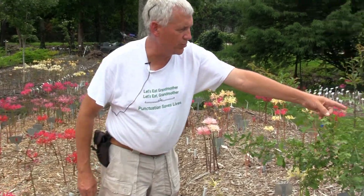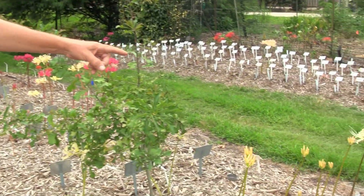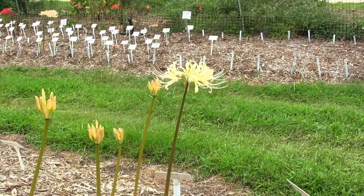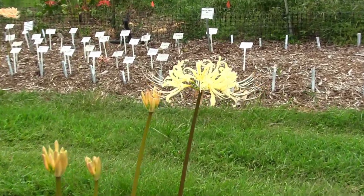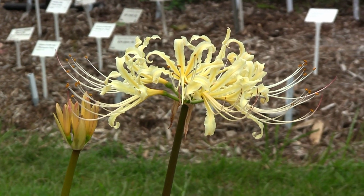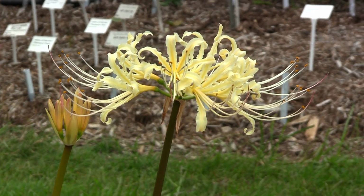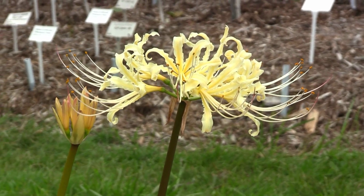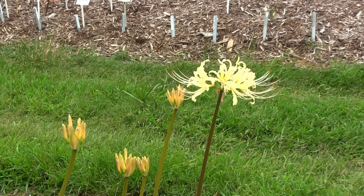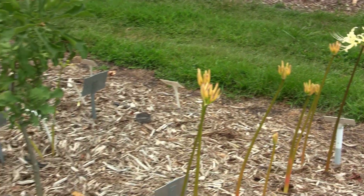Here's another Lycoris straminea. The one we looked at earlier was orange. This one is yellow. This is probably a little more typical, and that would mean it has more blood from the Lycoris chinensis parent and almost none showing up from the Radiata parent, which would be red. So that's the beauty of making these hybrids. There is just a tremendous amount of variation.